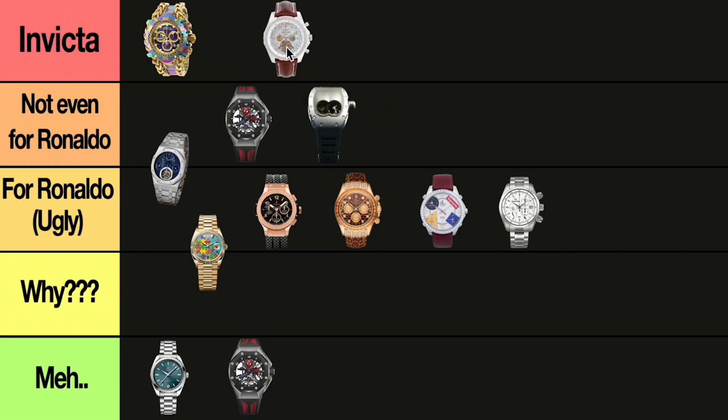It actually looks like an Invicta. This looks like one from far away with this bezel and everything. Oh, not even that far, mate. Like, I'm pretty close to my laptop. Yeah, I think I would go for Invicta. Yeah, we can agree on that. But I think that's it.